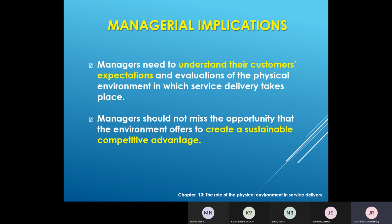Right. So what does management have to do? Management has to understand the customers' expectations, how they evaluate the physical environment, and why it's important to ensure that our physical environment, the smells, the sounds, the noises, the colors, the layout, positively contributes to the experience of the customers, and how that would impact on how they evaluate our service, and if they will return or not, is obviously the greatest lesson for management to remember. Right.